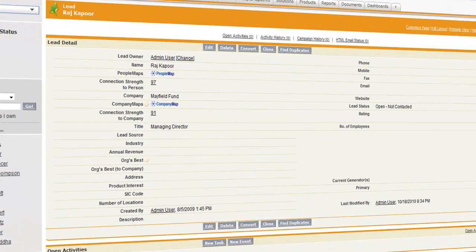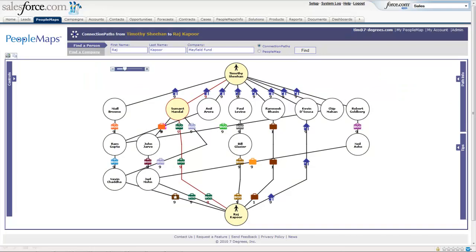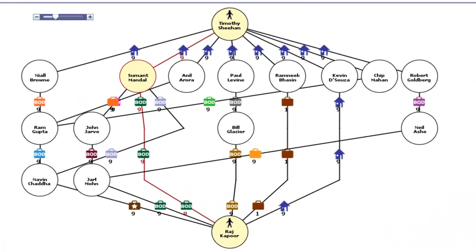You can see that we have embedded the connection strengths at the detail level as well, giving you the greatest flexibility to use the system. If I click on the 97 for the connection strength to person, this will take me to the PeopleMaps application that is embedded within Salesforce.com. And what I see is the connection path between me and Raj Kapoor.